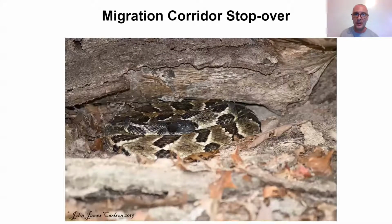So here's an example of a rattlesnake on a migration stopover. The snake spent at least a week in this one spot. I took this picture probably the first day I saw it. By the 7th day, the top of its head was covered with little particles of wood from this decaying tree. It was kind of funny.